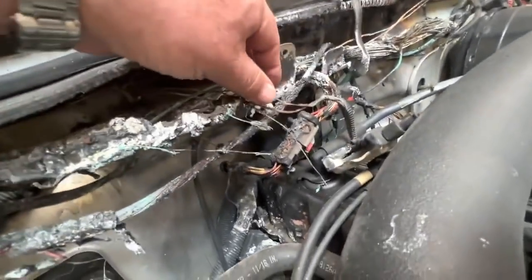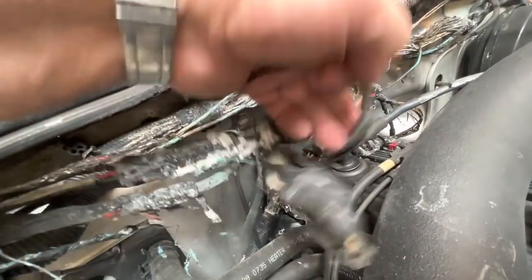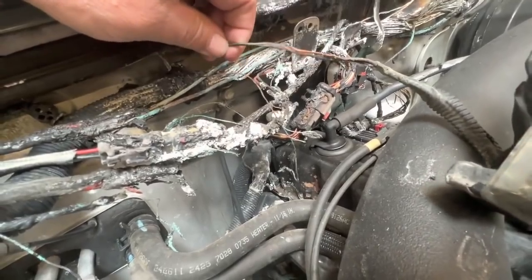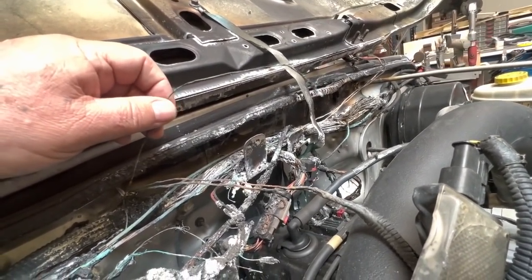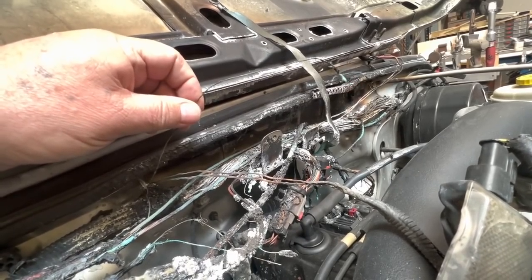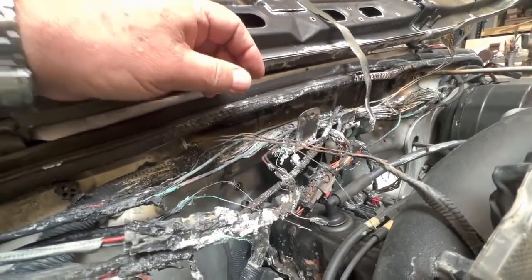Other things, I see wires on here that have gotten so hot they've turned to ash. Like this right here. This is the interior light. Now it got pretty hot. The wires, all the shielding has melted off the wire, but the wire's not broken. Here's a wire that's broken. Like it got so hot, the wire let go. That leads me to believe that the fire has something to do with this because, like I said, just burning plastic isn't gonna melt wire.